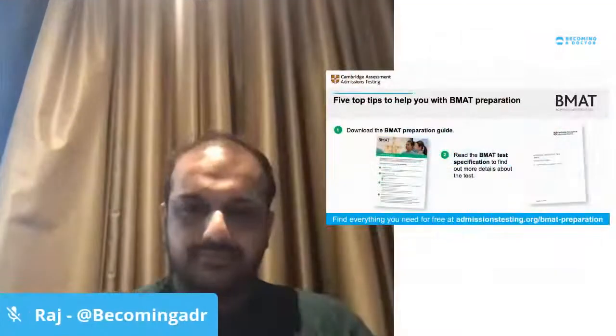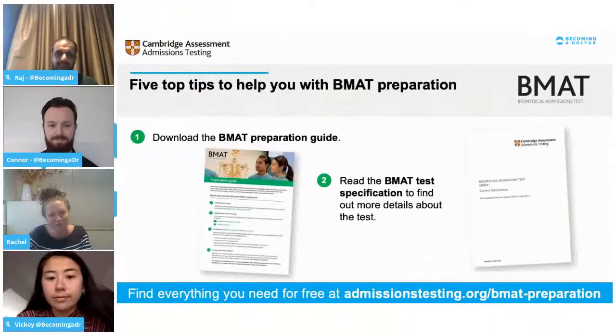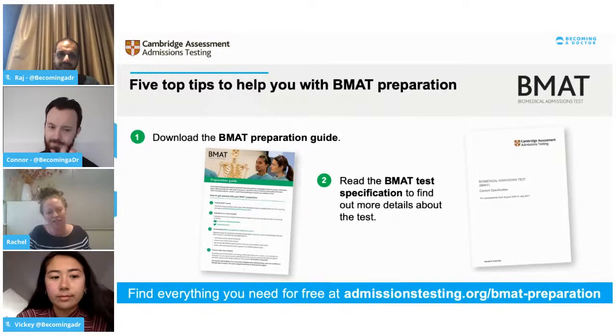The idea of the section 2 guide is that it expands on the test specification, so it runs in the same order. It lists the test specification points by topic, so you go, oh yeah, mitosis, tick, got it covered. There we go on the right. That's the test specification, a long list of different topics.